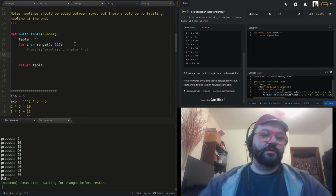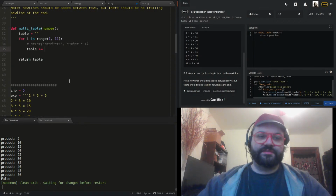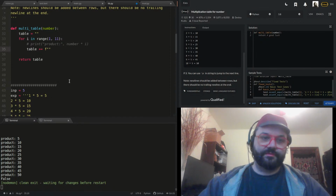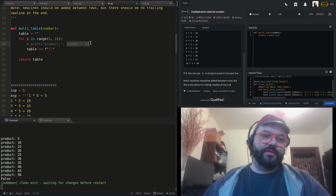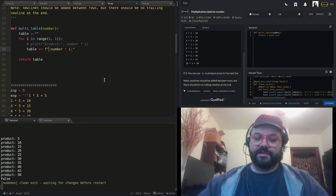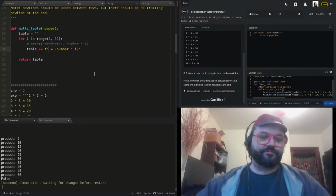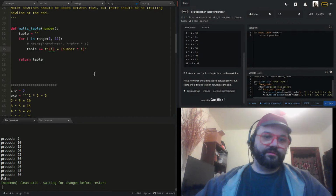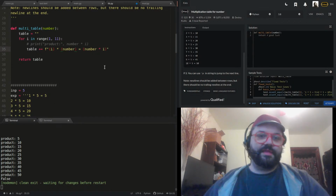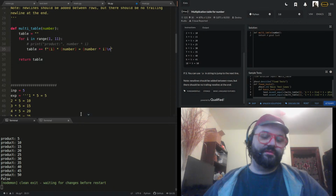I just want to think about this as every row for now. So every row is going to be table plus equals, and I'm going to do an f string of, oops. I know that the ending part is going to be number times i, and that's going to be like this. I'm working from right to left. I don't know why, but you know. Let's do this. So it'll be i space star number. I think that'll be it, and then we'll need a backslash n on all of them except the last one.